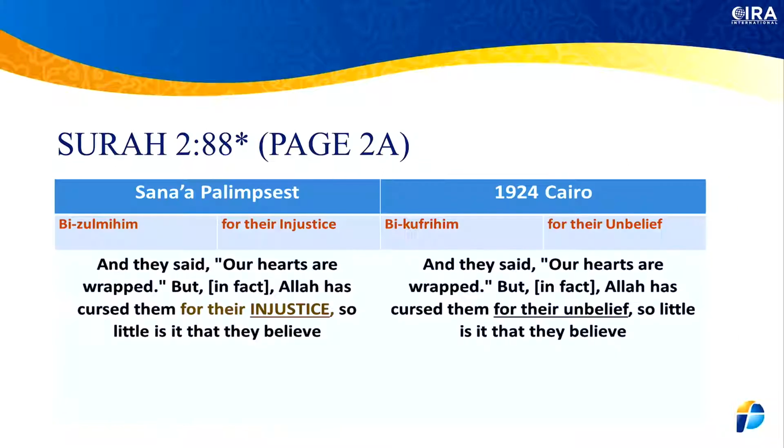We don't have time to go through them all in depth, but here's Surah 2, Ayah 88. I'll do the left, and then you do the 1924 Cairo text. So on the left, it says, our hearts are wrapped, but in fact, Allah has cursed them for their injustice. So little is it that they believe. Here in the 1924 Cairo text, it says, and they said, our hearts are wrapped, but in fact, Allah has cursed them for their unbelief. Yours says بِظُلْمِهِمْ, here says بِكُفْرِهِمْ. So little is it that they believe. Two completely different concepts for the same verse.